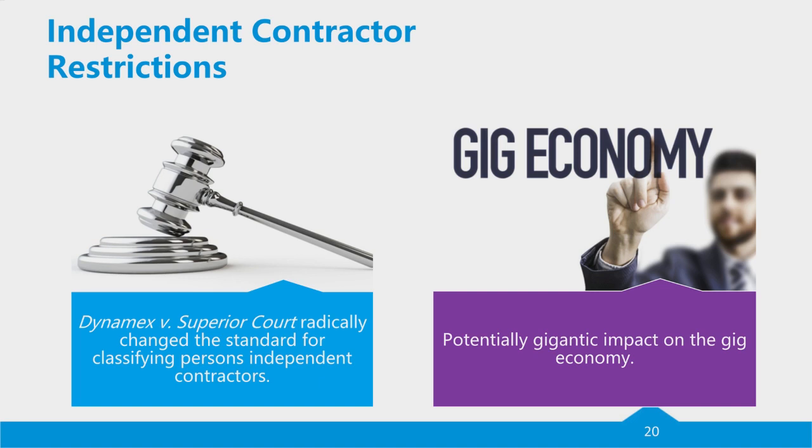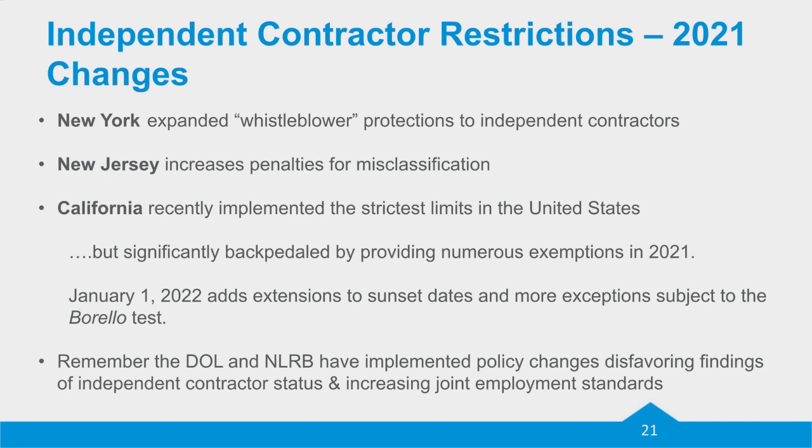There are some restrictions on independent contractors that we want to quickly touch on. New York has expanded the whistleblower protections to include independent contractors. New Jersey has increased penalties for misclassification. And in California, we had all of these various exceptions that were in place that were set to expire on January 1st of 2022. Well, the legislature has stepped in and they have expanded some of those exceptions for a few years, and they have added a few to the mix as well.